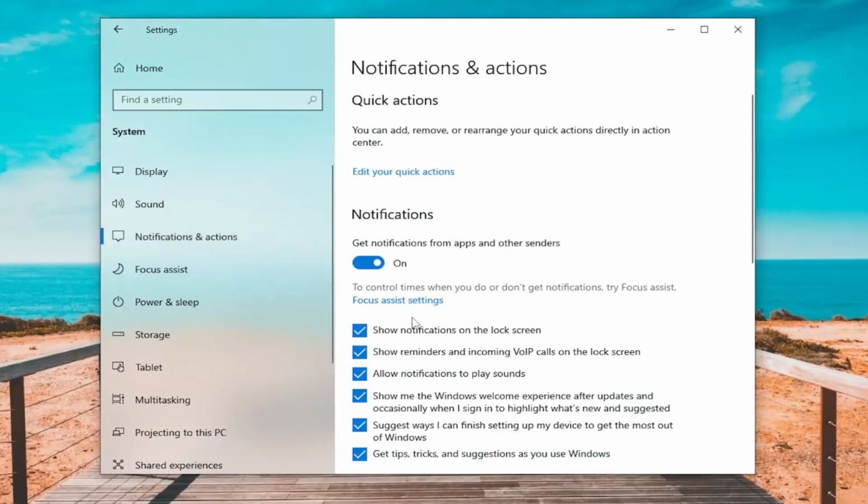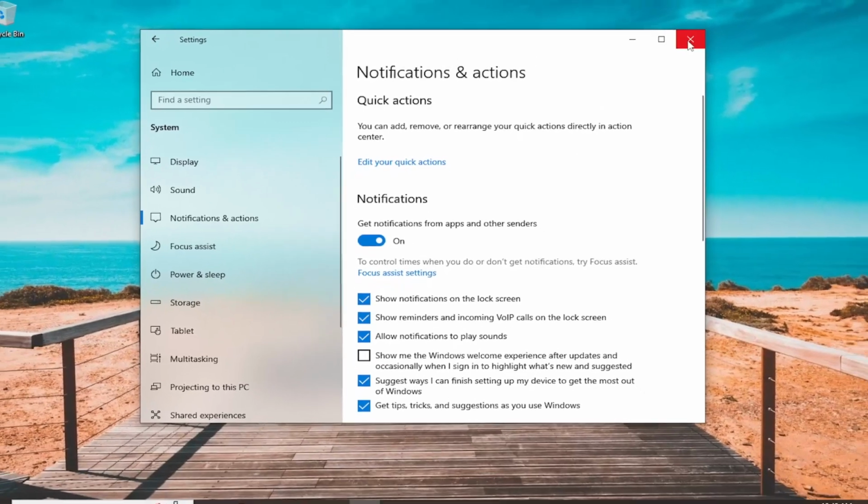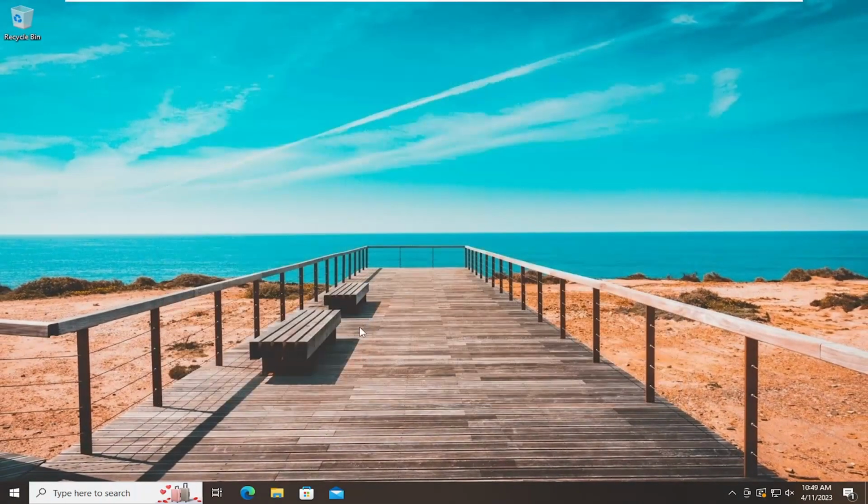And then on the right side where it says Show me the Windows Welcome Experience after updates, and occasionally when I sign in to highlight what's new and suggested, go ahead and uncheck that option. And that's about it. You will need to restart your computer for the changes to take effect. So pretty straightforward process here, guys.